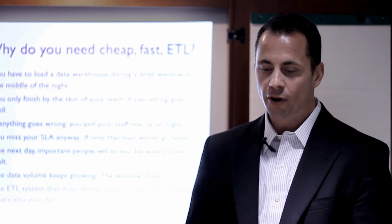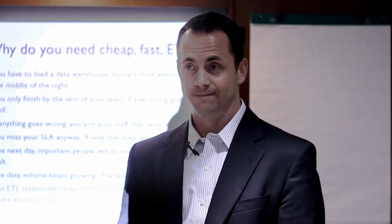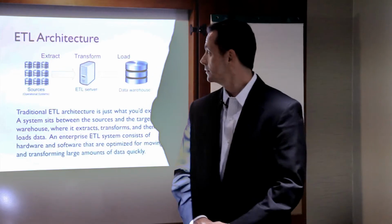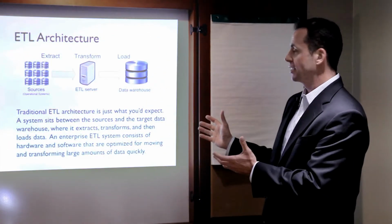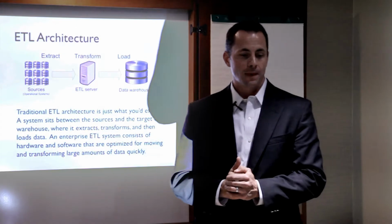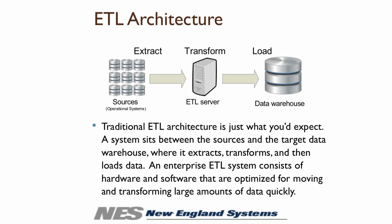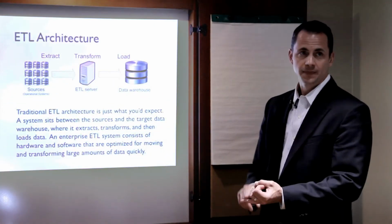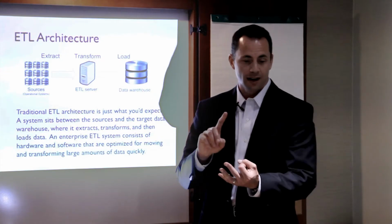In addition to that, upgrading your ETL system can be very expensive. Data volumes are growing at an exponential rate today, making your margin for error shrink dramatically. A traditional ETL architecture looks something like this. Traditional ETL systems extract data from operational systems, transform the data into the form needed in the warehouse, and load the transformed data into the data warehouse tables. The work is all done in this middle tier, which is comprised of a server, enterprise software, and some storage.